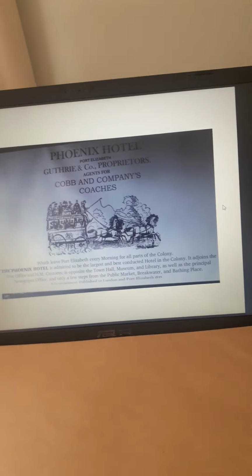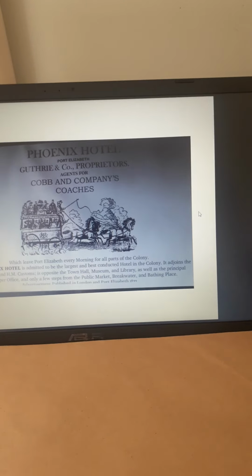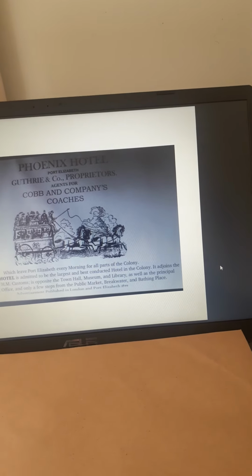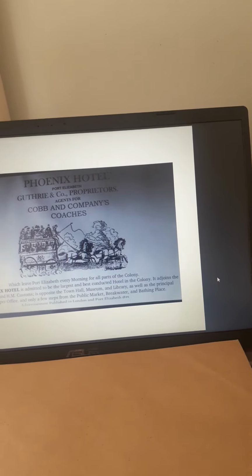The Phoenix Hotel is admitted to be the largest and best conducted hotel in the colony. It adjoins the post office and Her Majesty's Customs. So that's the old customs house that I was telling you about in Fleming Street, and it's opposite the town hall. So by this stage, the town hall had been built. It's near the museum and library, both of which are the original ones, not the ones we're looking at currently. And the principal newspaper office, which is probably the Herald. And also near the Market Square, the Breakwater bathing place, and the advert published in London and Port Elizabeth, 1877.